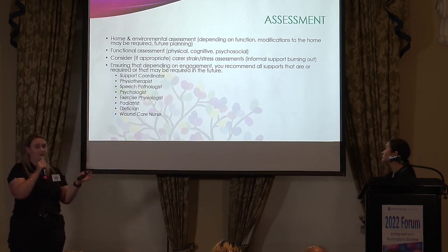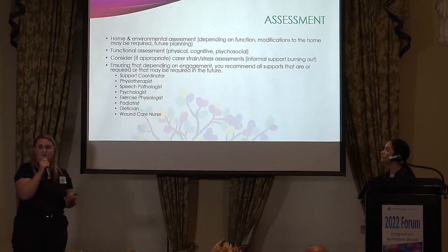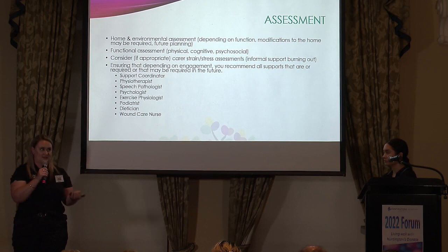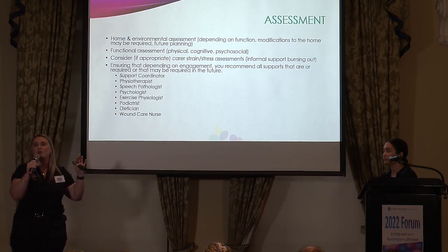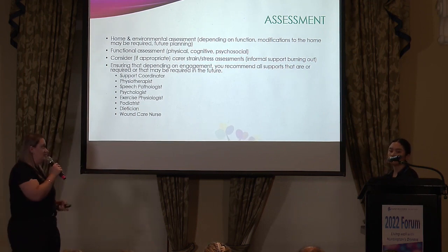Making sure, if required, of course, they have a psychologist, ex-phys, podiatrist. Dietitian, I find, is something that's also commonly not engaged, which matters when someone has quite significant movements and is potentially developing pressure injuries. One of the things really important is your skin is your biggest organ. So we need to make sure that your food intake, the things that you're ingesting, help prevent pressure injuries or heal them as much as possible. So dietitian is very important and often I find is missed in services.